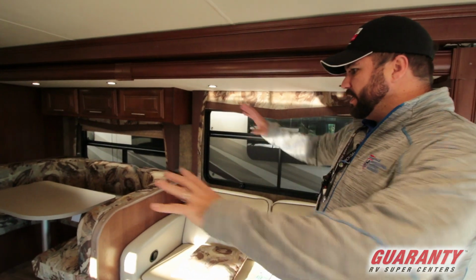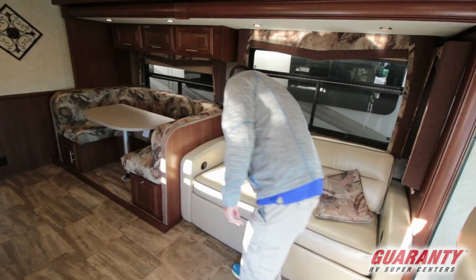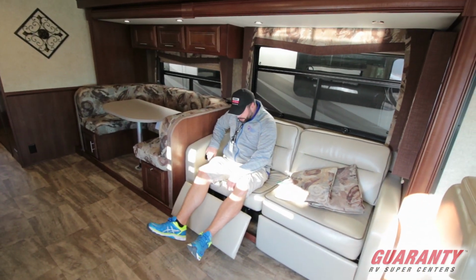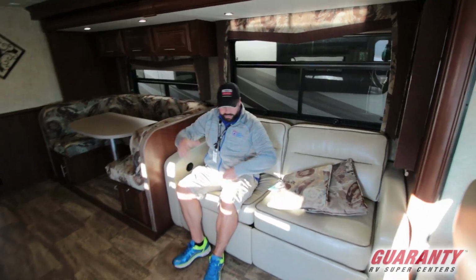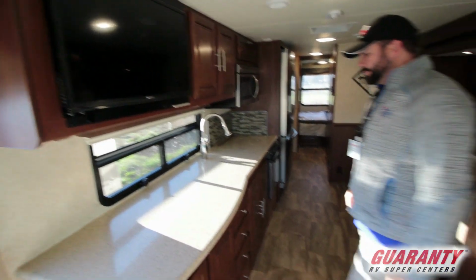This is a really nice area here. Big slide, U-shaped dinette, and this is almost like theater seating. You've got the recline option, stuff like that. You don't have the console, but you're still right across from the TV here. Easy to watch, comfortable, hopefully no neck pain.